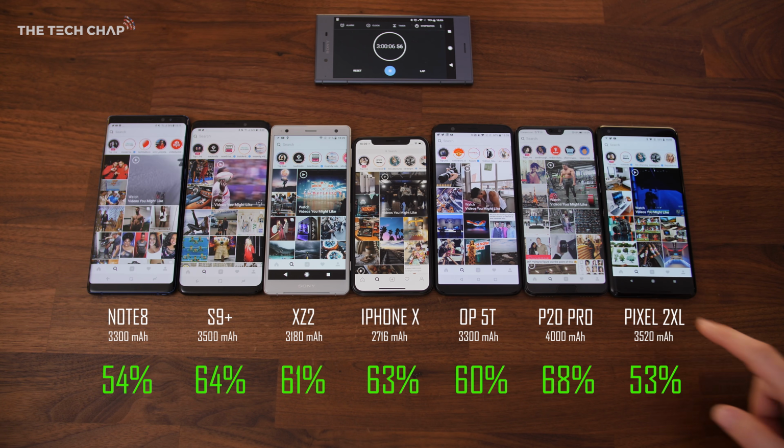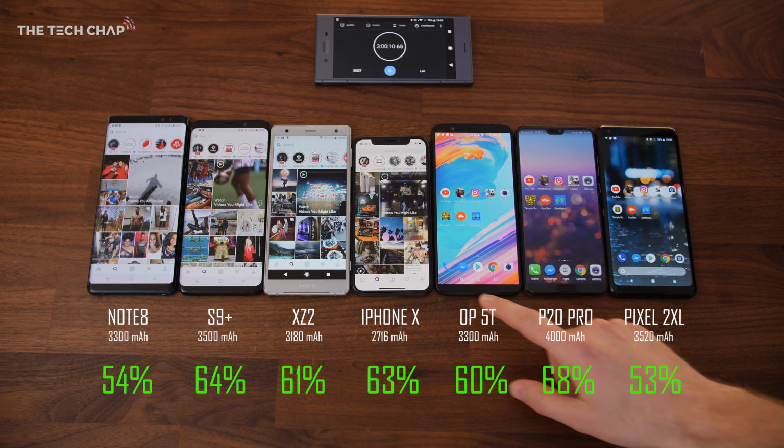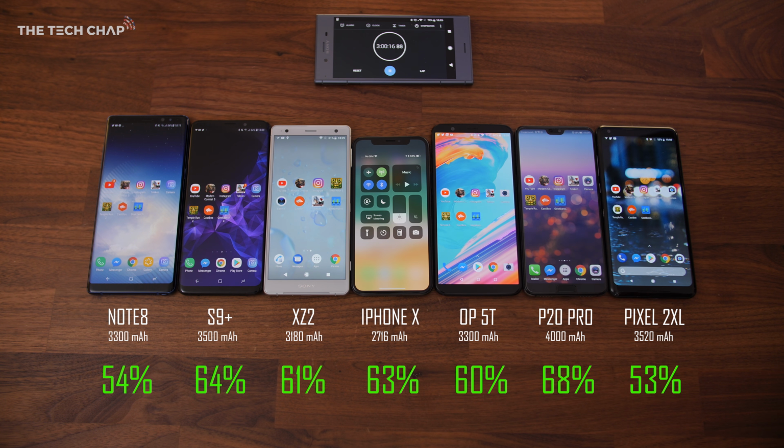Now after another hour of Instagram, just leaving it on the homepage, we can see last place is almost tied between the Note 8 and the Pixel 2 XL, with the rest of the phones still pretty similar, between 60 and 64%, but the P20 Pro remains in the lead with 68% of its battery remaining 3 hours in.